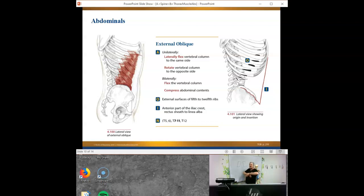But if you can imagine this, guys, if this is my internal oblique and this is my external oblique, if they both pull, they're both trying to rotate me, but they can't, so they create a lateral flexion. If they both pull on the same side, this one's trying to turn me this way, this one's trying to turn me that way, and they end up just pulling me over. Does that make sense? Your internal and your external, if they both pull on the same side, you get a lateral flexion.